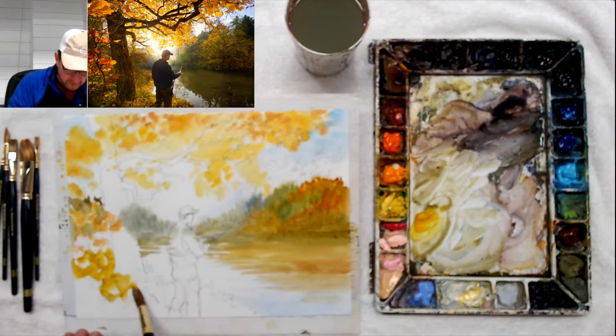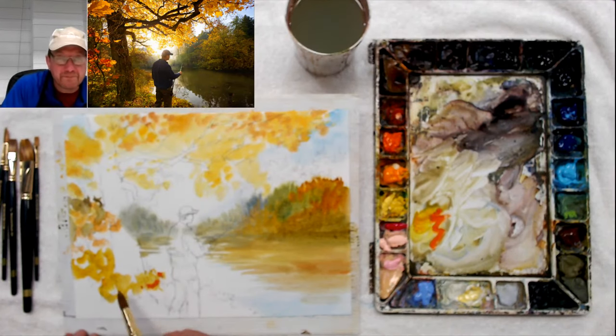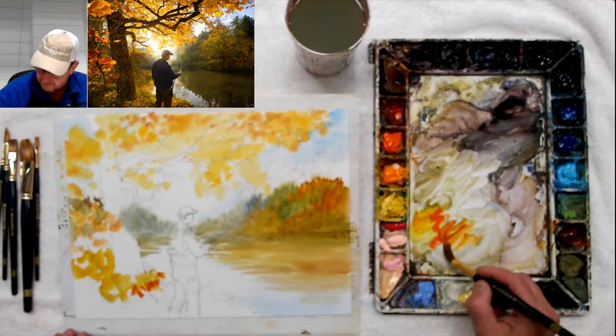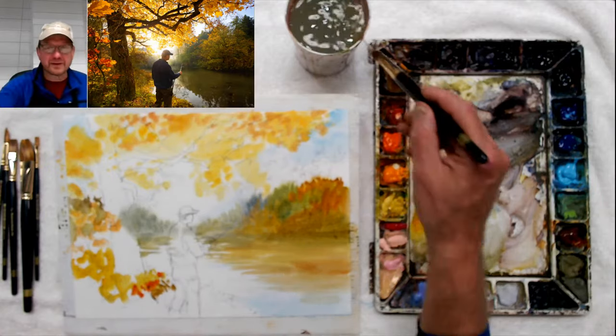Go right over the tree. It's going to be darker. These are going to be plants. Let's get some nice orange plants and leaves and some greenery down here too. So let's get some alizarin, quinacridone gold and some blue, and that makes it brown. Great. Okay, that didn't work like I wanted.